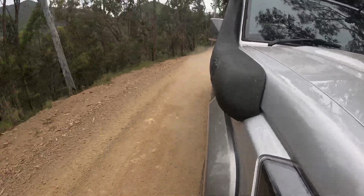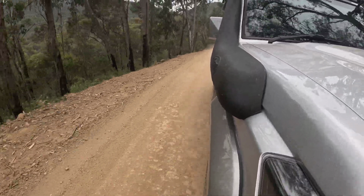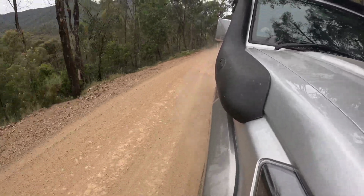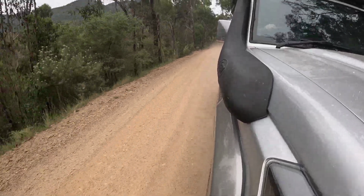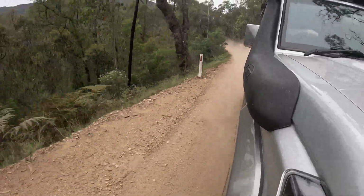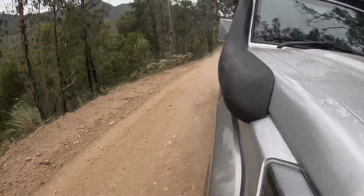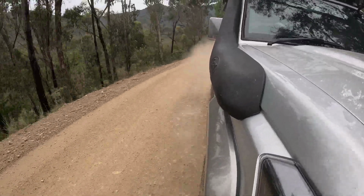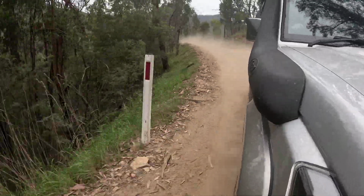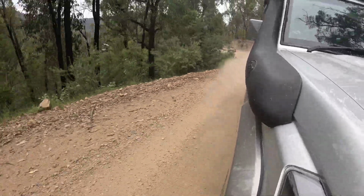It's certainly making better time along this road than we used to. Many times I had to take this pretty slow just due to the corrugations. I'm sure that'll happen again over time. But at the moment it's not an issue.